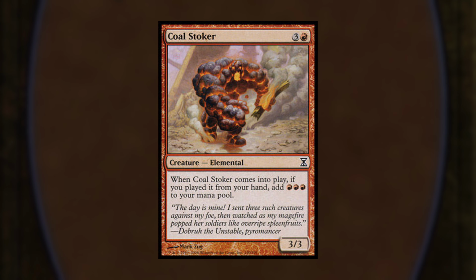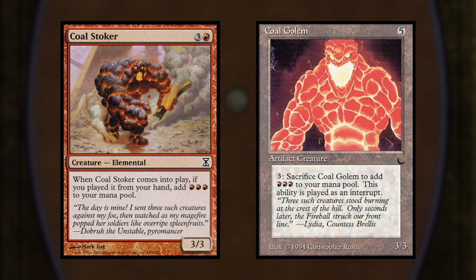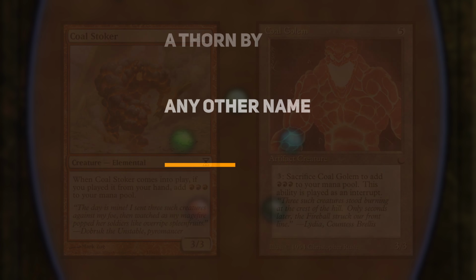The name, text, art, and flavor text on the Time Spiral card Coalstoker are all references to Coal Golem, a far inferior card from The Dark, all the way back in 1994.